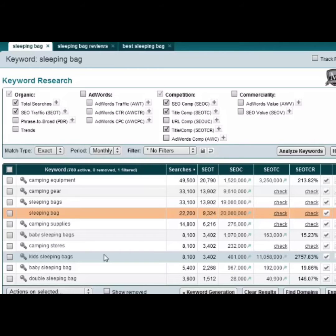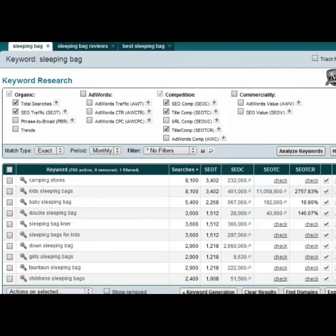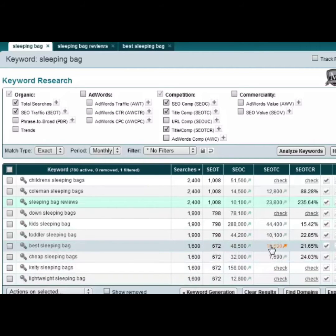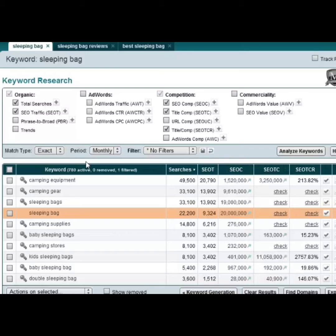You want to have a low SEO title tag competition because that's people actively going after those keywords. And again, for my example, both of those have low. We have Sleeping Bag Reviews 23,000, and we have the Best Sleeping Bags, which was 10,000. So that right there meets the criteria. I did a little more in-depth research by looking at the actual SEO. It looks fairly doable. So for me, I have a good market to go after. I'm going to go after Best Sleeping Bags and Sleeping Bag Reviews.